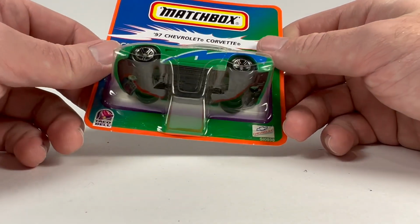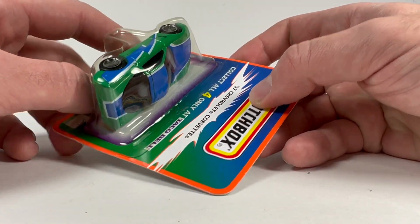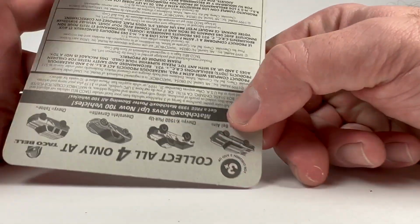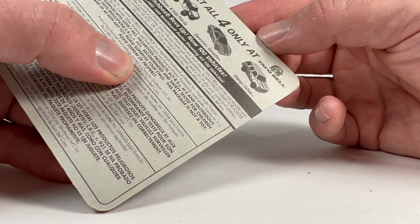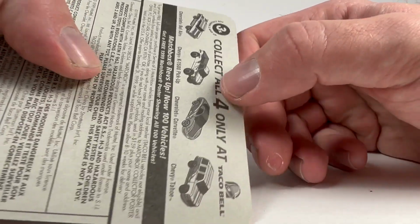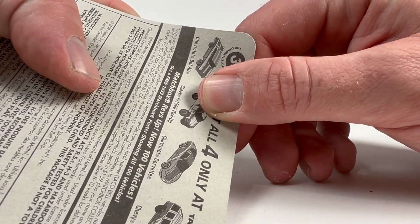What should we do? Since we're sticking with mainline stuff here for a minute, already 10 minutes in, Taco Bell. All right, I'm kind of hungry, actually. Could go for some sort of a chalupa or whatever. It's been a long time since I've eaten at Taco Bell. Looks like we got the Tahoes in this series. There's a Chevy K1500 pickup and a Chevy Bel Air.